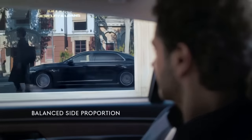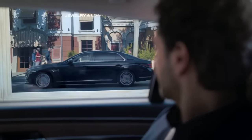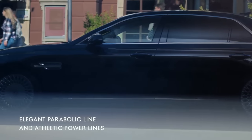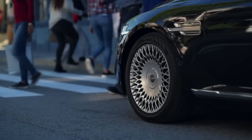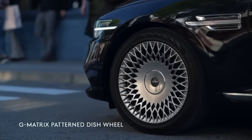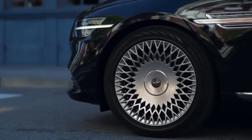While being in the cabin, it pays to take a look outside. These proportions are aesthetically balanced out with an elegant parabolic line and athletic power lines. Don't miss this. Take a look at the 19-inch G-Matrix pattern dish wheels before they start spinning again.